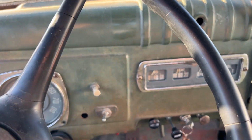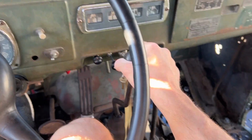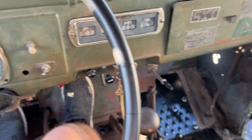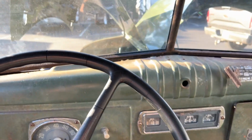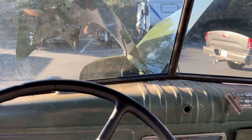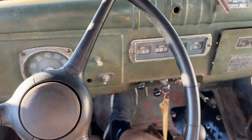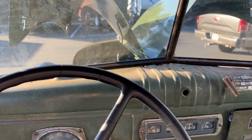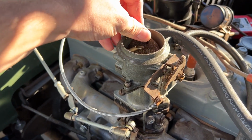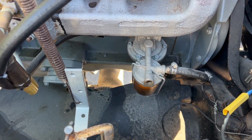So that should have the coil on. I really wish I had a fire extinguisher with me, but I don't. So hopefully I don't regret that, but we'll put it in neutral here. It's neutral. Get a couple pumps of gas. Put the choke all the way on. Let's try it. Let's give it some more gas. Open the choke up just a little bit more, but it does not seem like it is even trying to start. So I imagine it's going to be a fuel problem based on the color of that fuel, but we'll see if we can get this going here.